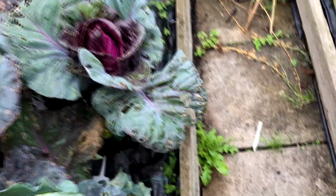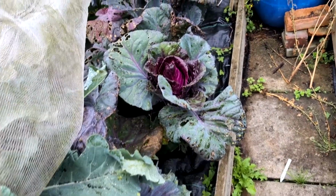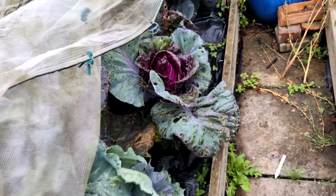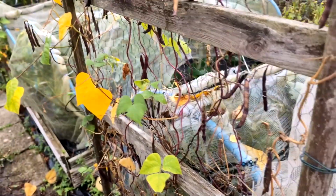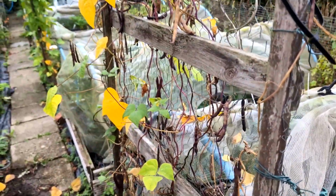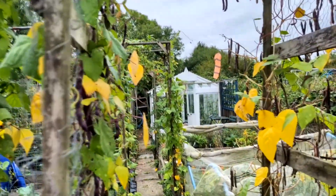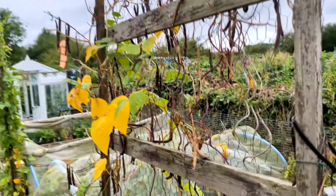But you got kind of green fly, not green fly, white fly. So it does look like a nice purple cabbage. But the rest of it's pretty icky. Let's leave that up for a bit, let the white fly get out. Here was the purple beans, but they've gone over. So I will have to save those for seed.